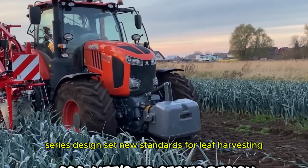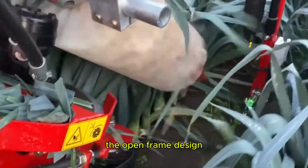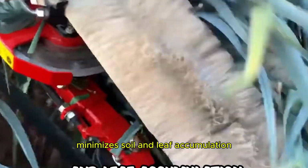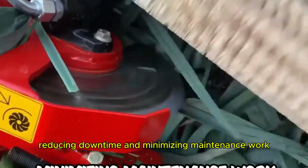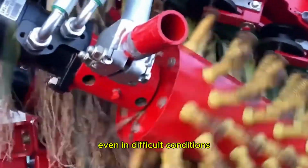ASA Lift's PO series design sets new standards for leek harvesting. The open frame design minimizes soil and leaf accumulation, thereby reducing downtime and minimizing maintenance work. The double shaking system ensures optimal cleaning, even in difficult conditions.